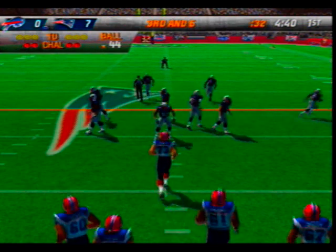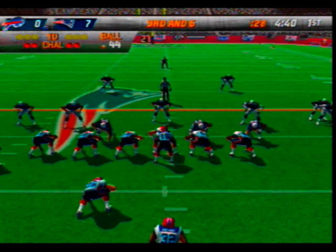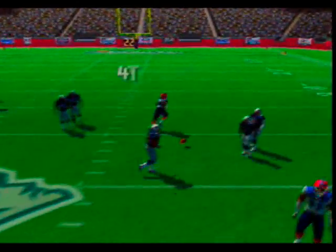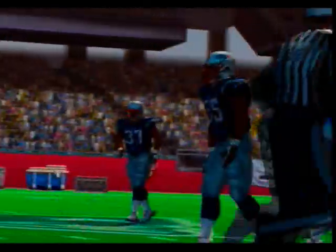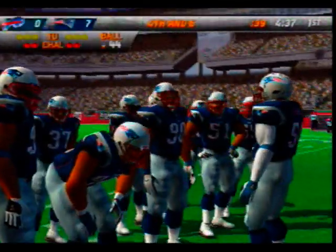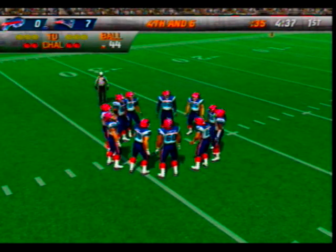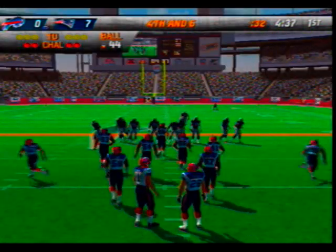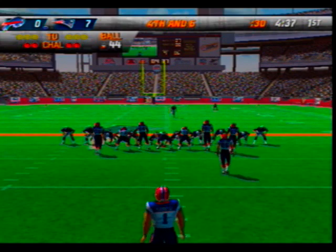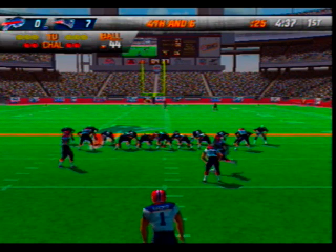Third and 6. Ball on the 44-yard line. Nickelback in this time. High now. Drops back. Pressure coming. Gets the pass off. It was almost like the defenders were in the huddle on that series. They hit a roadblock with everything they tried. Unable to get anything going on that series, they'll have to punt it away here.